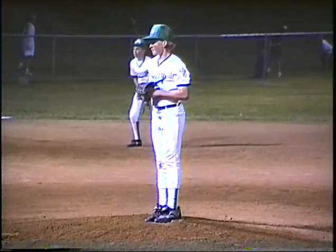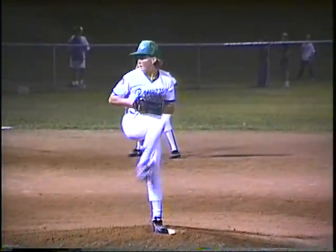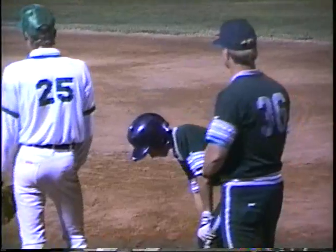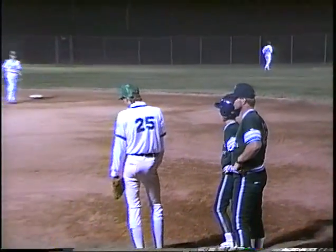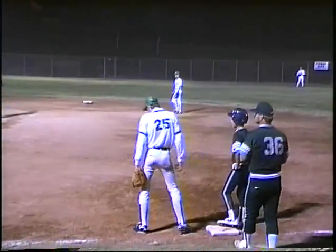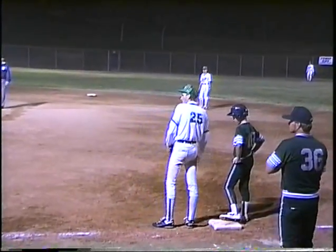2 balls, 2 strikes to Charlie Hoffman. Here's the delivery from Jeremy, and there's a line drive up the middle, base hit. Great hit there from Charlie Hoffman as he collects his 2nd hit of the ball game. He is 2 for 4. And with 1 away, he leads things off here for the Poway Green team in the top of the 6th.